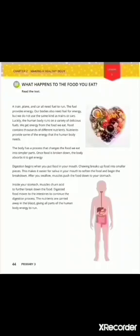Luckily, the human body runs on a variety of delicious fuels. We get energy from the food we eat. Food contains thousands of different nutrients. Nutrients provide some of the energy that the human body needs. The body has a process that changes the food we eat into simpler parts. Once food is broken down, the body absorbs it to get energy.